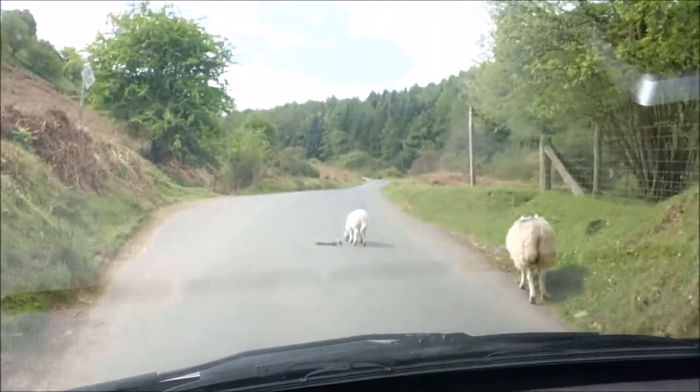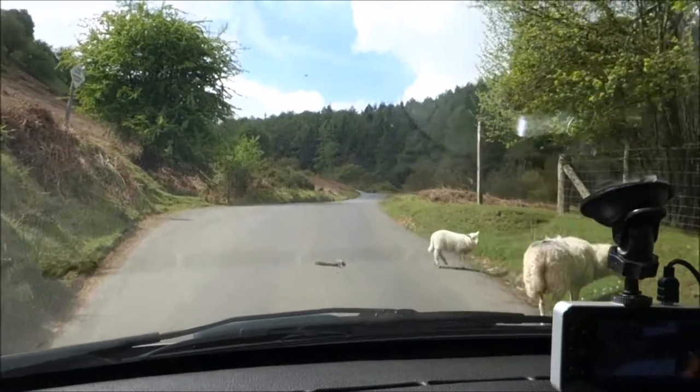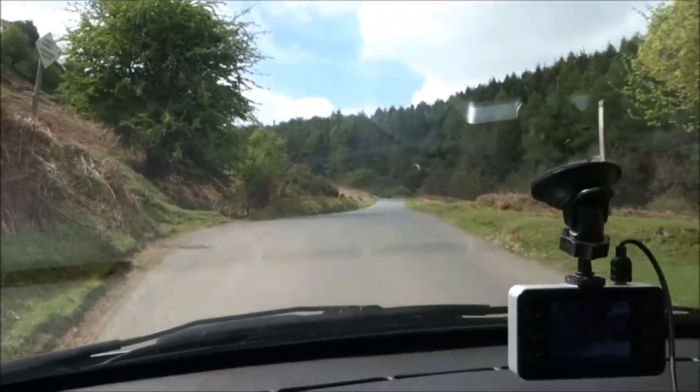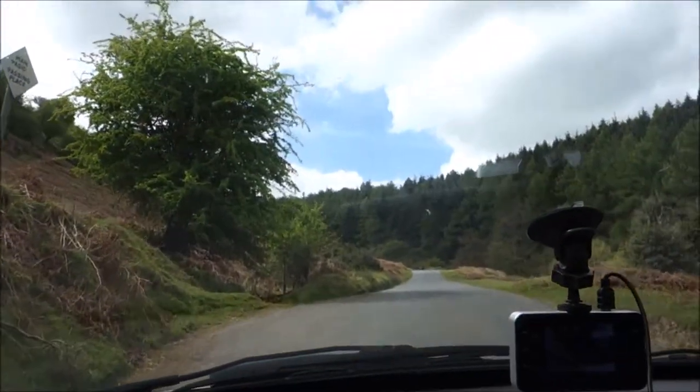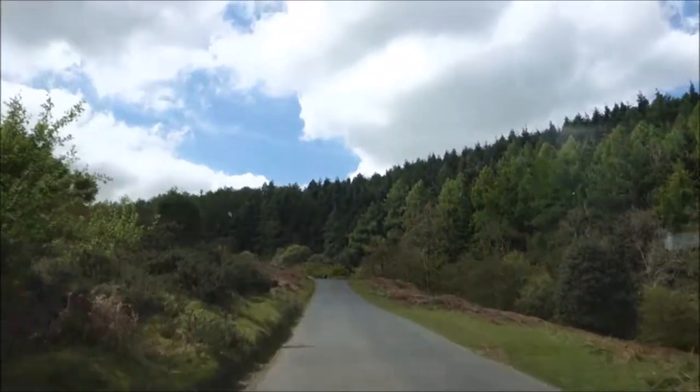And this lamb is eating a squirrel. As you do. I think it's just been run over. Yeah, it's probably that Land Rover. Have you ever seen a herbivore try and eat a squirrel? No, I haven't. That's a new one for me.